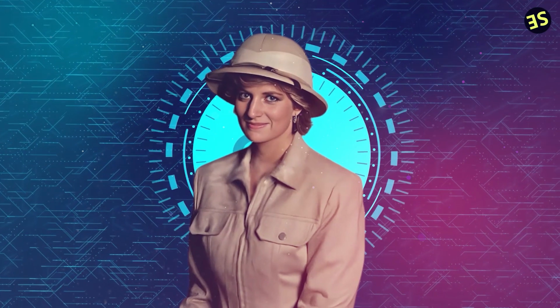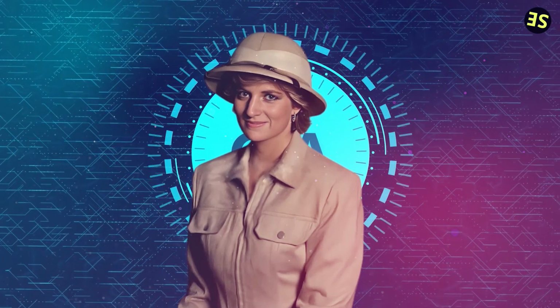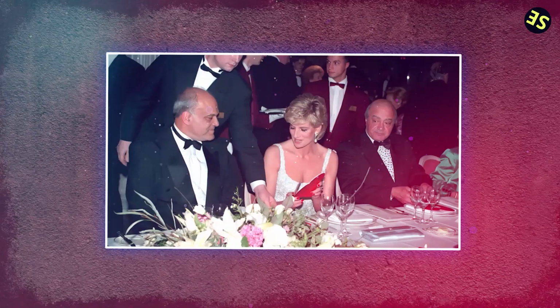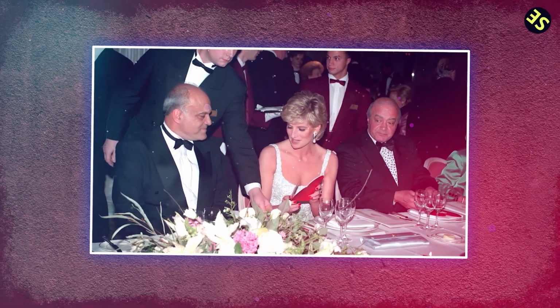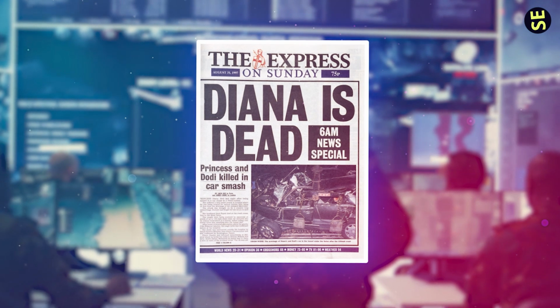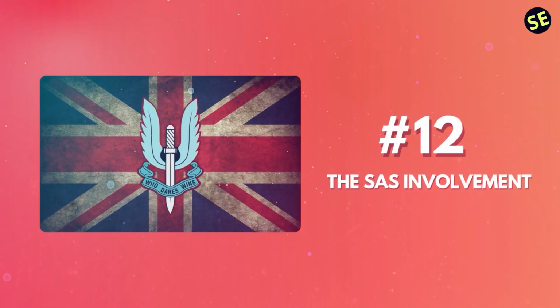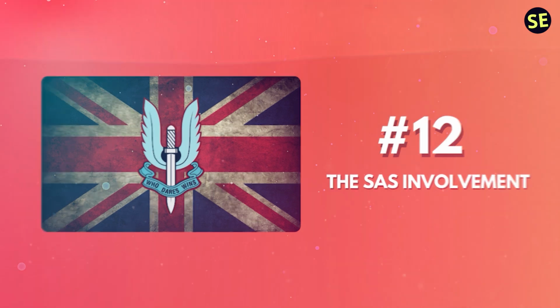Could MI6 have seen her as a threat that needed to be neutralized? While these claims are difficult to substantiate, they highlight the darker possibilities of institutional power and control. The idea of intelligence involvement in Princess Diana's death adds another layer of intrigue to the case, suggesting that her tragic end might not have been merely an accident, but part of a carefully orchestrated plan. Number 12. The SAS involvement.